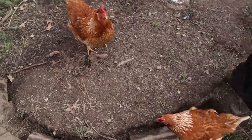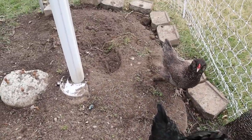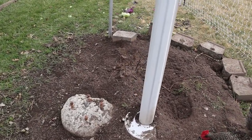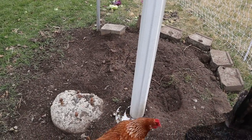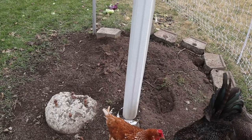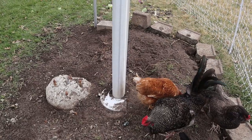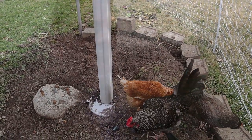The chickens have been doing a great job for me, tilling this up, making it easier. You can see there's a plant back here that they have completely exposed. And yeah, they're getting some good eats. While the weather is good today, I do have a couple of projects. I'm gonna have to put this camera down and get started on those.